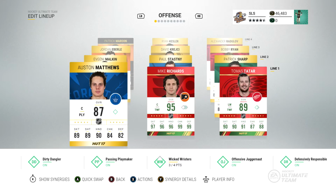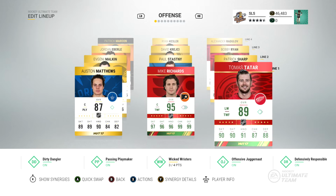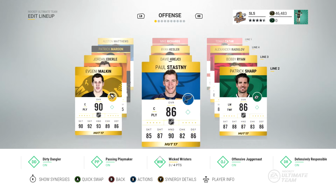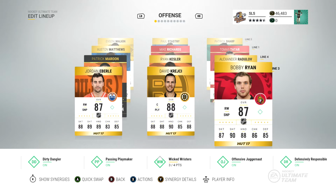And people have asked, what does my team look like at the moment? So I'm going to give you a quick update as to how my team is right now. This is a Series 1 team, so I've got Tatar, Richards, Austin Matthews, Sharp and Stastny have been providing loads of my points, and I've got Malkin on the wing, mainly because Stastny is great at face-offs, and Malkin, quite frankly, is not. I've got David Krejci, Bobby Ryan, and Jordan Eberle on my third line.